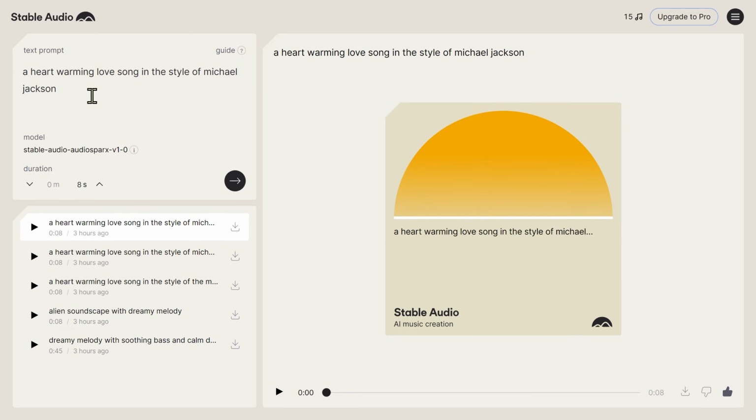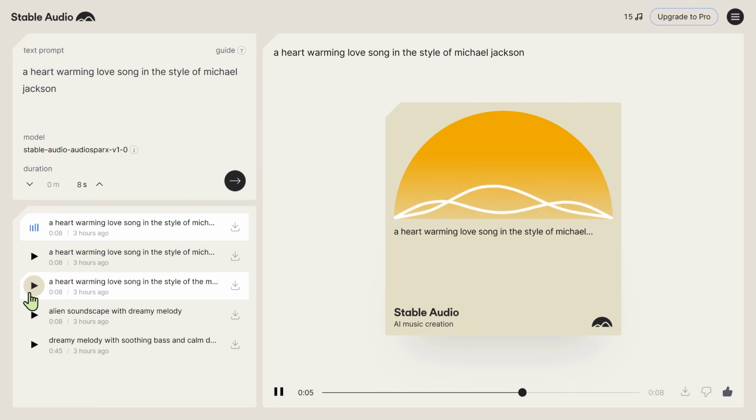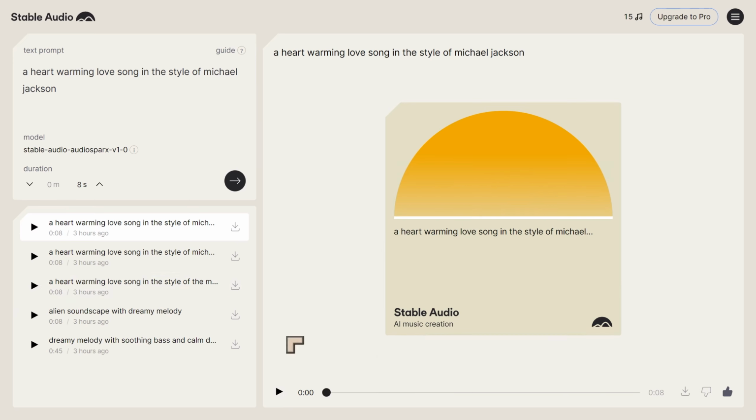And then 8 seconds of a heartwarming love song in the style of, I was going to put in the King of Pop, then I realized it could be Michael Jackson, that could be Elvis Presley. So I put in Michael Jackson, and it didn't sound anything at all like Michael Jackson. Let's try this one. But it sounded okay, so I gave that one a thumbs up.